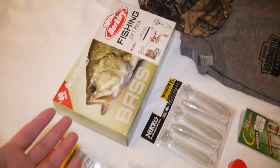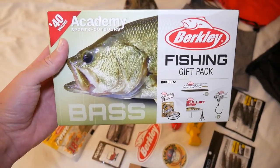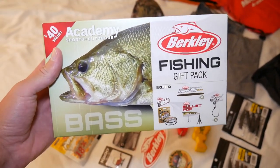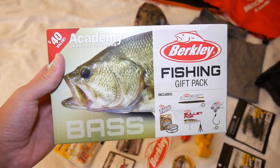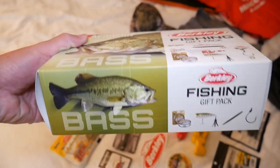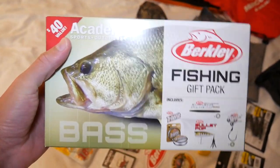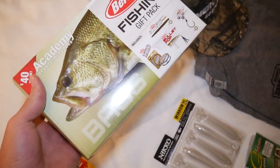And then at the Academy booth, they have this mystery tackle box thing, which my dad and I might try to go back to today, but it's kind of hard to explain. You can choose a different numbered box and you get whatever is inside the box for free. My dad and I both got this little bass fishing kit, which is like a $40 value. I think it's usually like 20, 25 bucks. So that was pretty awesome that we got that for free.